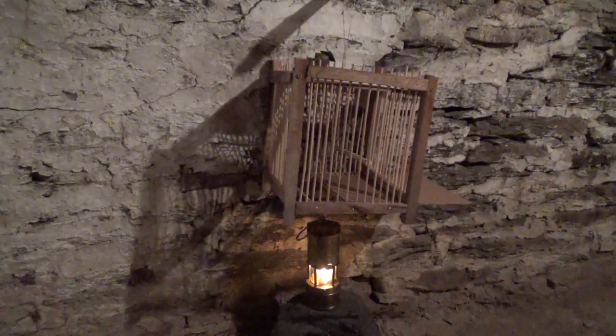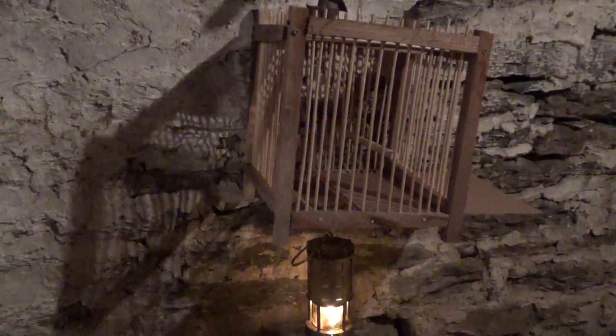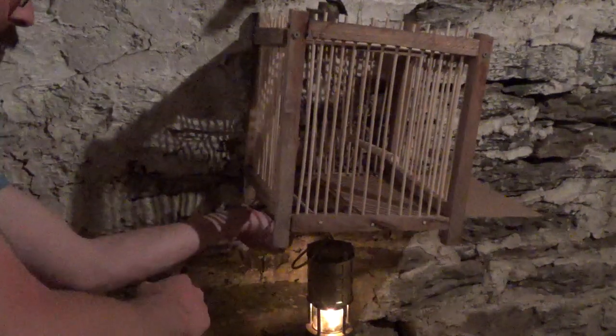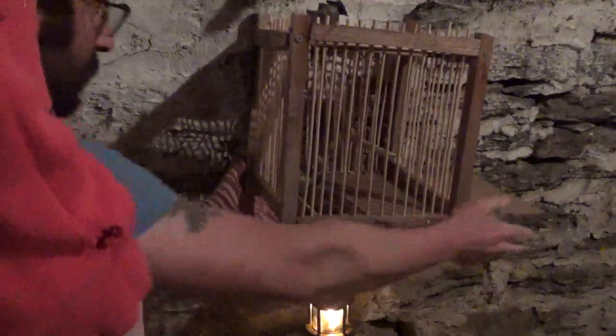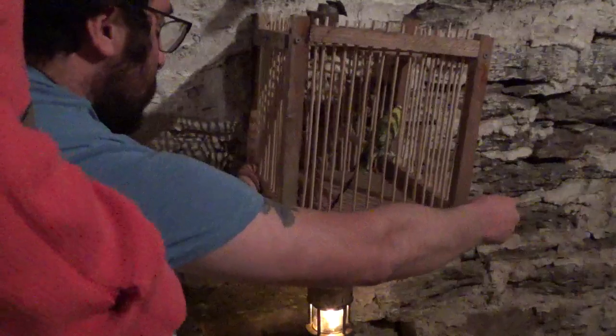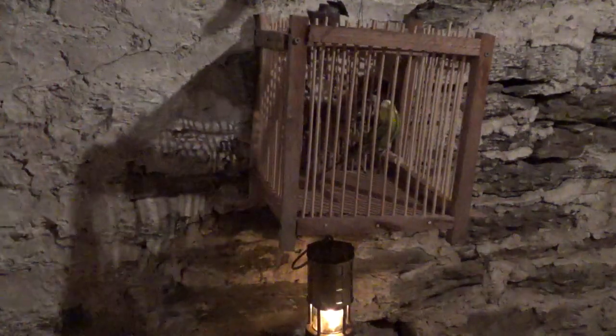Alright. Zoom in here. Okay, little budge. Aw, he's upside down. Alright, bud. Here we go. Budgie. He's like, I don't like this. Okay, but there you go. Good boy. Good canary. Look, he's right on the perch. That's cute.